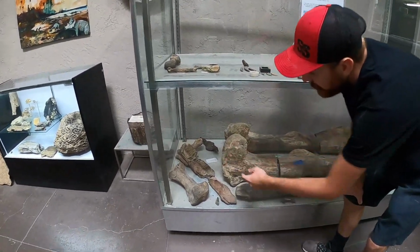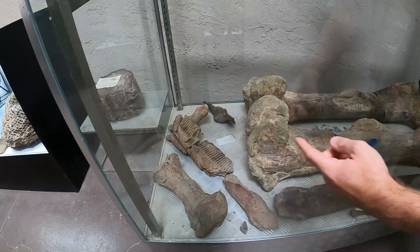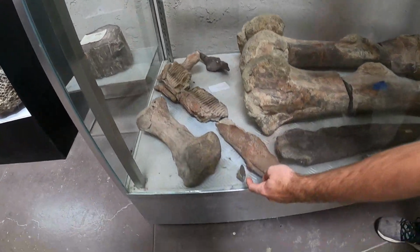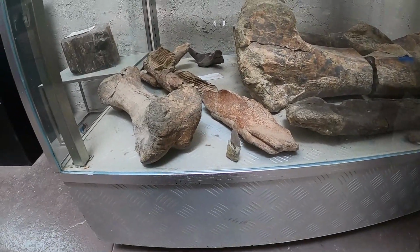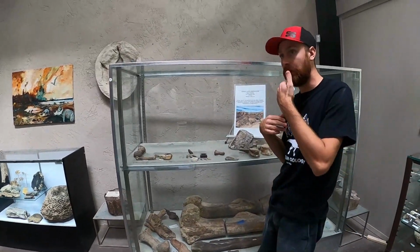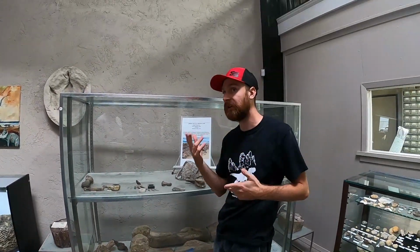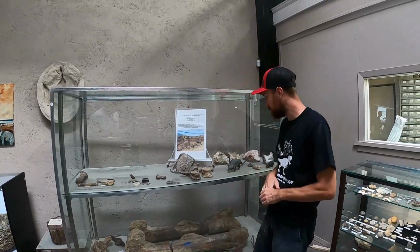So you see this bone with lines on it right here? That's teeth. The lines are part of the jaw section. This is a tooth right here. It would have multiple teeth, sort of in a conveyor belt, lined up inside those lines. And if it broke one, it could grow another one back, just like a shark can replace its teeth today. Very similar. Nice.